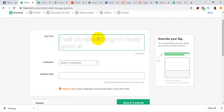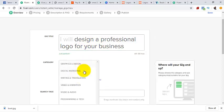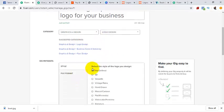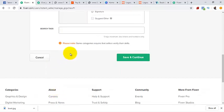I will do something I'm really good at. This is where you write it like, I will design a professional logo for your business. Okay, something like that. You select the category. I think it's under graphics design, logo design. Then you can select the types of designs you'd like to do, maybe digital, 3D, or versatile. Just pick any one depending on the kind of.